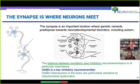Okay, the synapse is where the nerve cells meet. You know, the nerve cells don't actually touch each other, but the impulse goes down the axon, the wire, and it goes down to the synapse. It crosses over as a neurotransmitter to the next neuron and then fires. And here's the blow up of this little area. This box here is here. And you can see that neurotransmitters are released and they go to the other side.